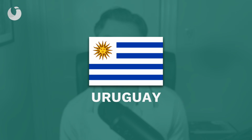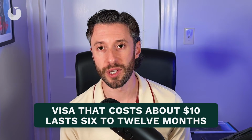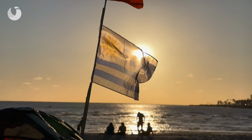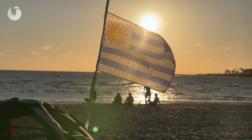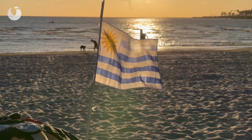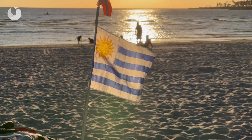Now, further down in Latin America, Uruguay quietly offers one of the cheapest and easiest options, a visa that costs about $10, lasts 6 to 12 months, and has no income requirement whatsoever. You'll just need to provide the basics: proof of solvency, a valid passport, health insurance, and a clean criminal record. A lot of people call Uruguay the Switzerland of Latin America. It's a relatively safe country, so it's becoming more and more popular for retirees and digital nomads.